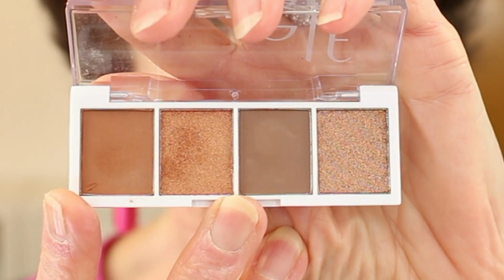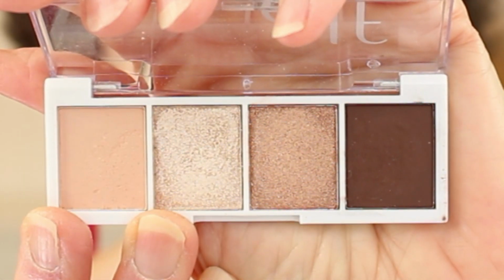But if you like some shimmer, e.l.f. also has you covered because they have 9 other bite-sized eyeshadow quads, all of which have some shimmer or metallic shades. Here are a couple of them. This is Pumpkin Pie, which has some nice warm tones, and this is Cream and Sugar.